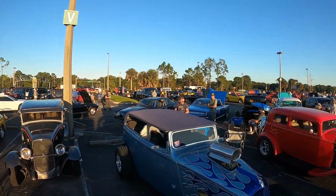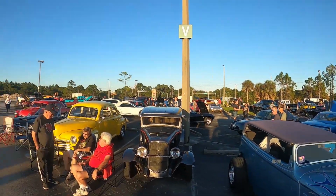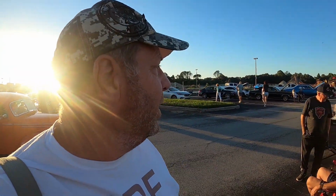A little bit of craziness down here. This is every Monday night in Fort Myers in an Applebee's parking lot. It's been going on for about 7 years. There's about 200 cars that show up. Everything from rat rods to Montes, even a couple Rolls Royces now and again. Anyway, we'll take a walk around and see what we find.